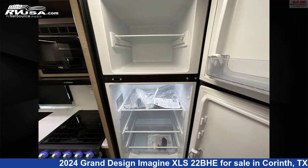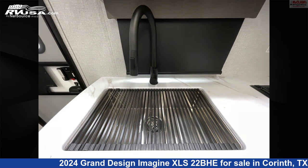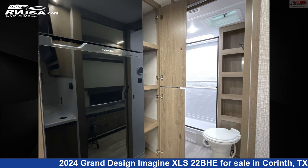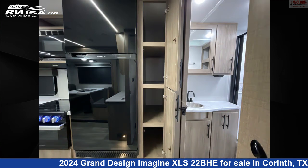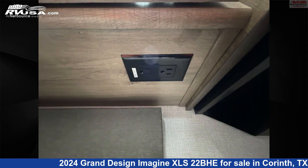The floor plan layout of this travel trailer features bunk beds, bunkhouse, front bedroom, mid-kitchen, Murphy bed, rear bedroom, 2 bedrooms. The unloaded weight of this 2024 Grand Design Imagine XLS 22BHE is 5,589 pounds.